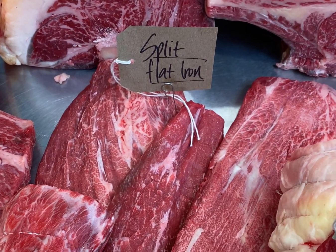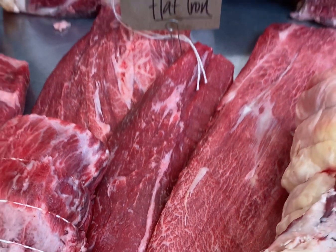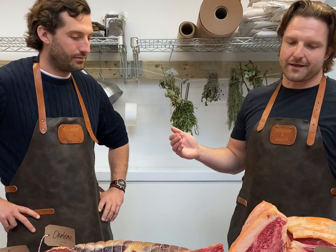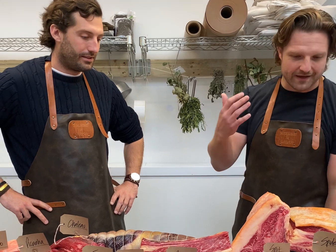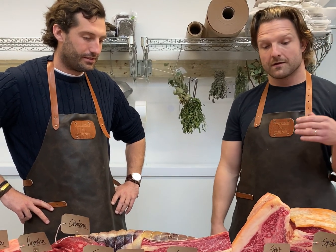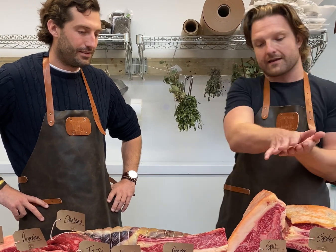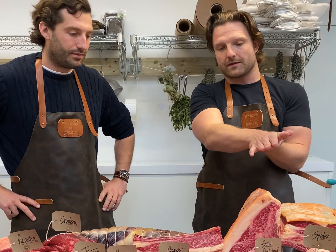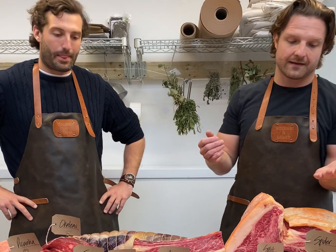Now the flat iron, I mean, Charlie built a whole restaurant around it, right? It is just an exceptional muscle tucked away inside the shoulder, sat right against the shoulder blade. For years, it's the kind of thing that just got stripped out of the abattoir and put into bits. Yeah, totally. Great to be able to celebrate it. There's a real butchery skill attached to it, and Ollie has done a fine job taking that thick bit of sinew out that runs between the two steaks. It looks like a feather. That's why it's called the feather blade, obviously.